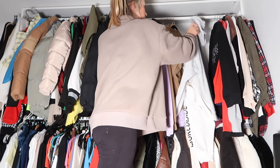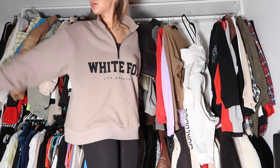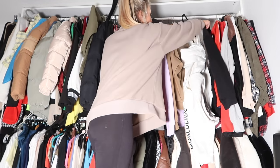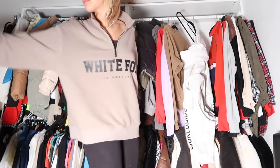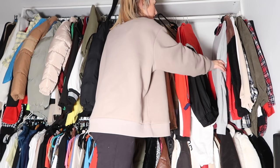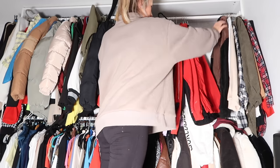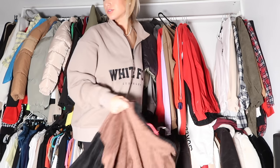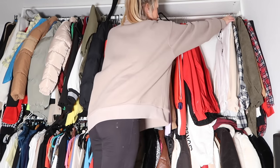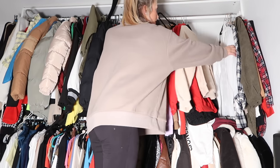I'll keep that, I've just got that. That can go. Love that jacket, love that. I'll see if my mum wants that one as well. Love that. Pretty little thing, fur jumper. That one as well. I love that.